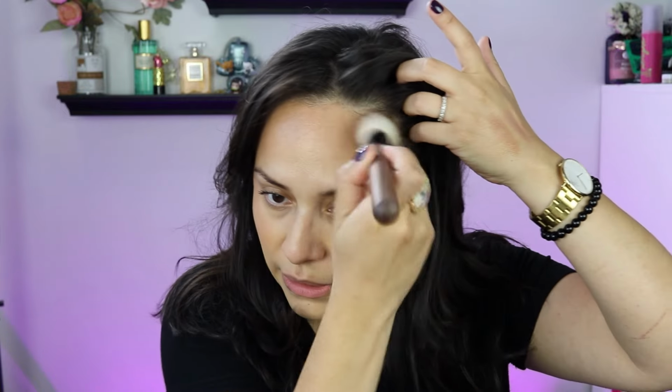But again, I'm just gonna put my hair down. I just like to kind of see everything together, see if it looks natural, and it does.